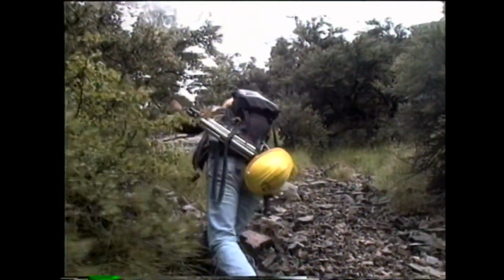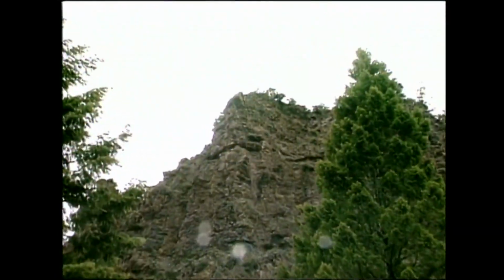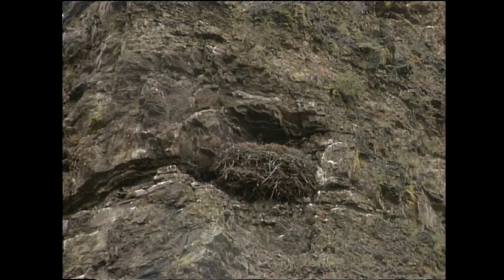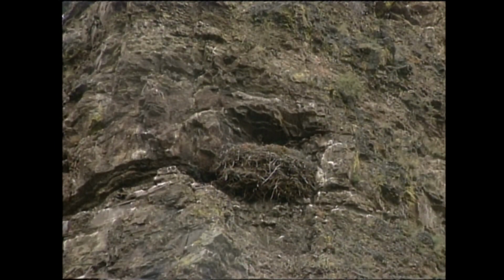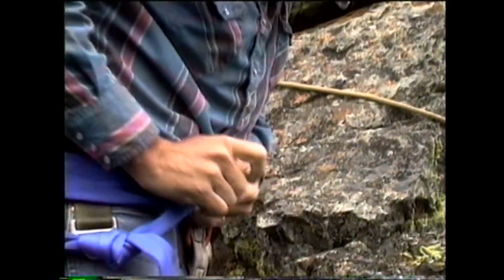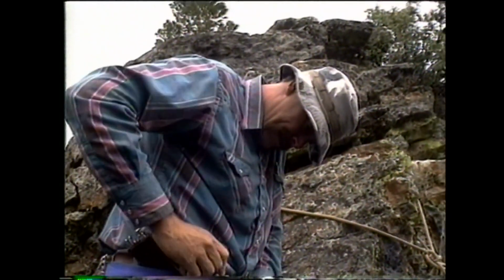By early summer, the team is seeking out the rugged cliffs where the golden eagle builds her nest. We're going to attempt to rappel into it. It doesn't look like it's overhung too much. And we'll climb to the top of the nest and above it and attempt to tie off and then rappel down into the nest. The idea is to take a blood sample from the nestlings to see if they too have lead in their systems.